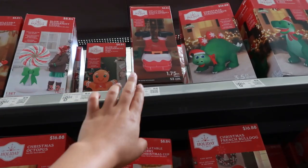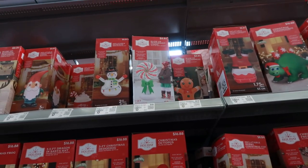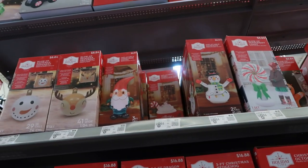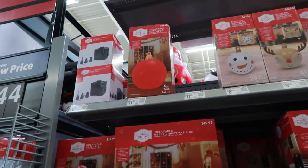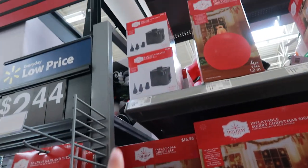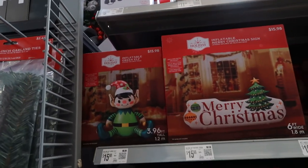Santa chimney. Oh, this is cute. I like this. Gingerbread man. Little blow up peppermint. I'm just gonna go through these at this point. I'm not gonna narrate. And then they sell the little pump right here if you don't have one.